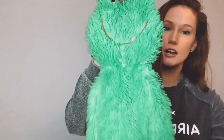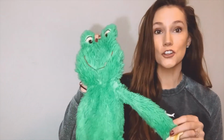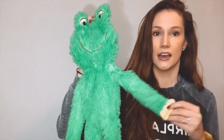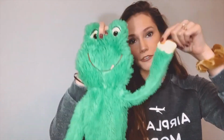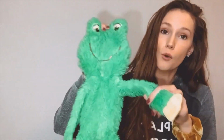So I bring a frog with really long arms, and this is super helpful for trials and the little kids where you talk about big, small, things like that, and we can talk about the anatomy of the frog, what color he is, what sounds he makes, if he jumps, if he walks, things like that.